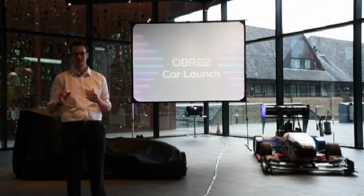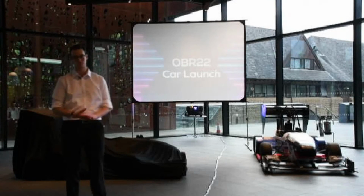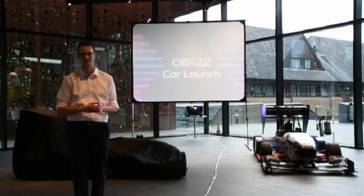So we'll be able to take a look at how this particular car is going to be. Obviously, we have OBR19 here, the last combustion car that Oxford Racing has developed and will develop, and by the way, maybe changing rules, which we're not currently expecting.